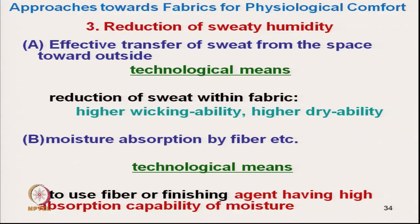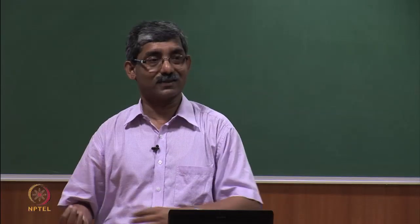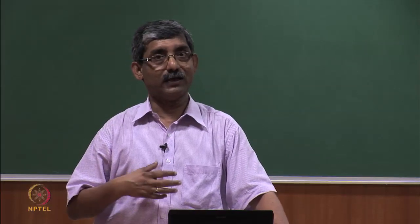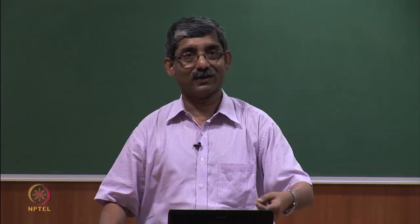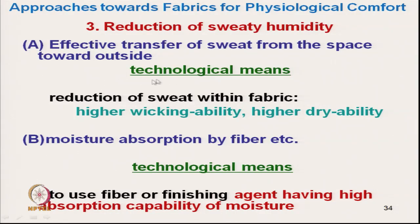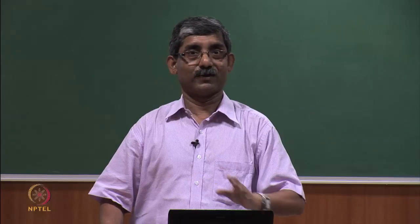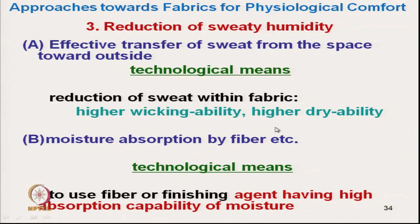Third requirement is the reduction of sweaty humidity. In the microclimate, whatever sweaty humidity is there, how can we reduce this? So, we release sweat, we release moisture vapor. The first technological means is that to reduce sweat within the fabric, we have to incorporate high wickability of the fabric. So, higher wickability or higher dryability we can incorporate.